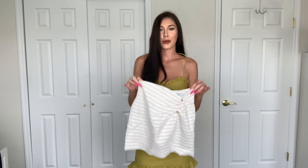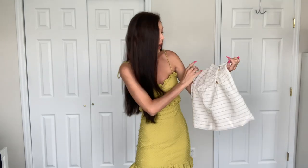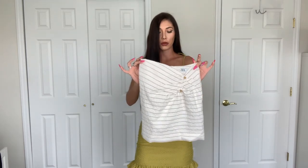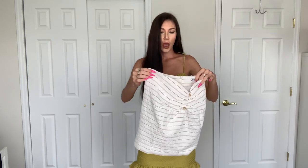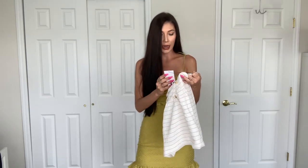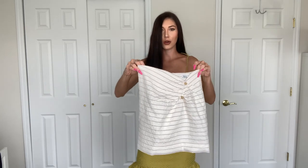All right, and next up we have this beautiful, I mean, gorgeous little skirt. I'm seriously obsessed with this. It has two little buttons in the front and then it scrunches up in the front as well. This was giving me such Jacquemus vibes. And it does actually come with a matching shirt. I tried to get the shirt, it was completely sold out. I think they had a large or an extra large or something. And this skirt I got in an extra small. This one is $39.90. It is just so, so gorgeous.